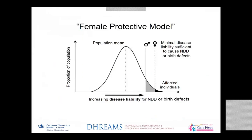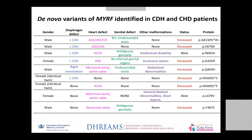And the way I'm showing this is to think about it as a threshold of liability. Again, girls might be somehow protected. They have a higher threshold. Boys, for whatever reason, might have a lower threshold. And for these girls, it really takes something pushing them hard to get over this threshold. We think that some of these single genetic factors are very impactful and have a very high risk associated with them. In contrast, that may be telling us that there are multiple genetic factors, each of which may not be as strong, that account more commonly for individuals with diaphragmatic hernia.